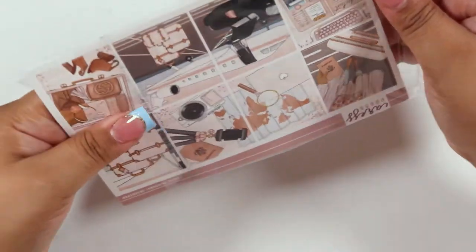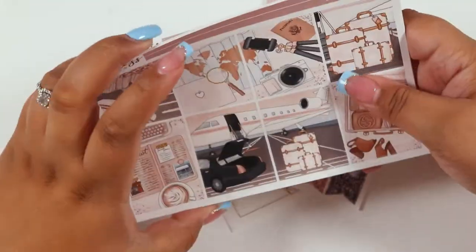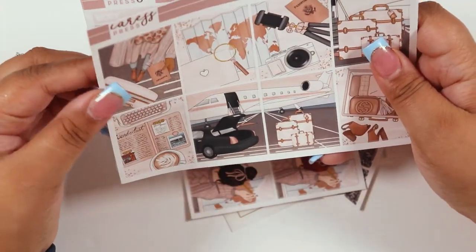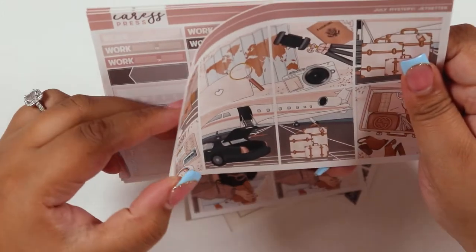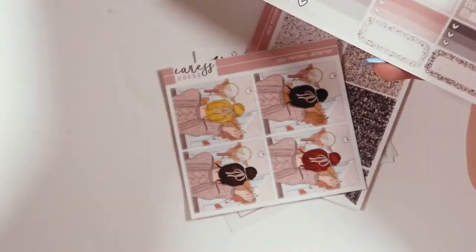This one's probably matte also. Yep, it is matte paper. There's the headers. Looks like there's a lot in this one. So this is the July Mystery Jet Setter. Oh, this paper feels really thick. Is it too? No, it's just super thick.